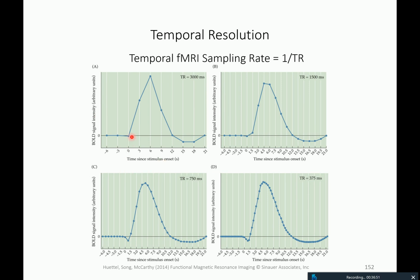Here, I think the point is that things like the initial dip you might not see if you have this relatively low temporal resolution, while if you go from a TR of 750 milliseconds to even higher temporal resolution, in terms of the characteristic features of the BOLD signal you don't see any other changes, so it might not even matter.